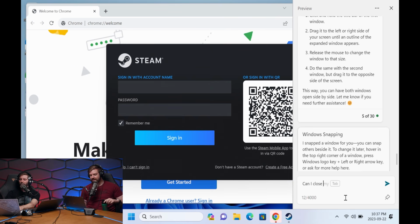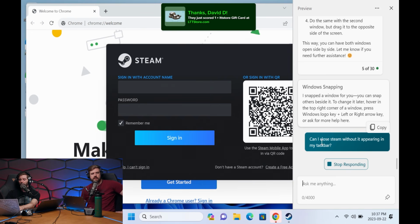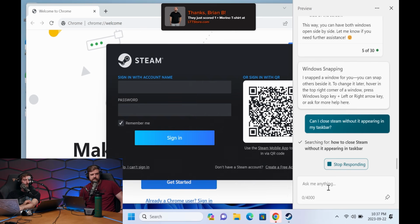Can I close Steam without it appearing in my taskbar? Oh, I don't know. Can it do that for me? Can it close it to the tray? I don't know. I'm not signed in, so I don't know if it'll behave a little bit differently here. How to close Steam without it? Okay, so it just searches for it. Okay, what are fundamental Windows things that it could do?